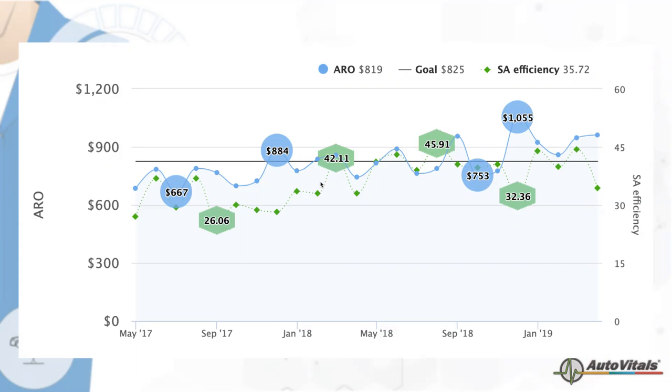And like Marty said earlier, if I can shave 5 minutes off of one task that I do 10, 15 times a day, all of a sudden I have an hour. And then I spend that hour making more revenue in the shop and selling more work. And we really can see some incredible numbers like this. This guy practically doubled his efficiency and the ARO almost doubled as well at the same time. So you can't beat that with a stick.